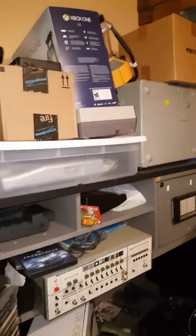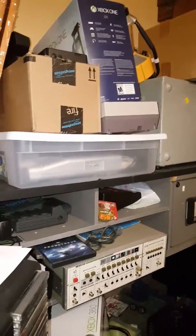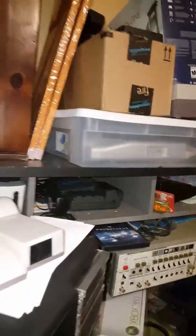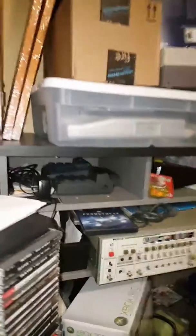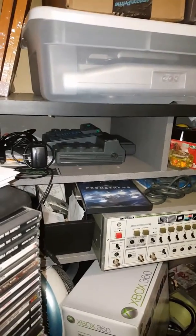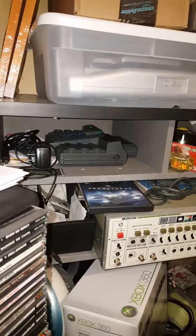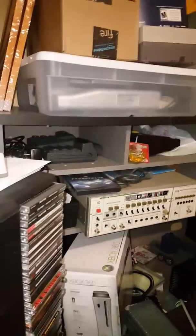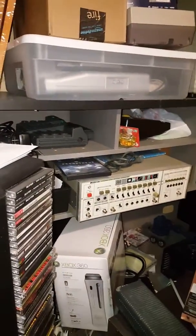Then I have bins and boxes full of games. In my other room I have a Mountain Dew Xbox Plus. Who knows what else I have in there. Right there is a Japanese only console. It was the next release of a TurboGrafx 16 called Super Graphics. Super rare.